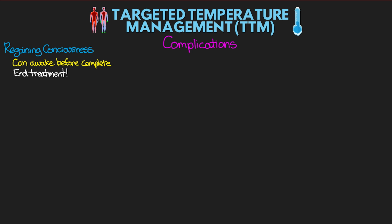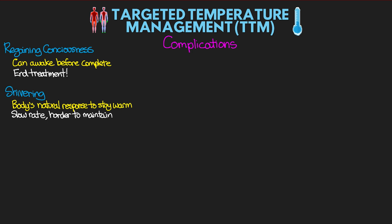All right, so the first big complication I'm going to talk about is going to be shivering, and this is the body's natural response to try and keep itself warm, so it's going to be working against us here. As a result, this is going to slow down the rate of cooling or make it harder to stay at the targeted temperature.